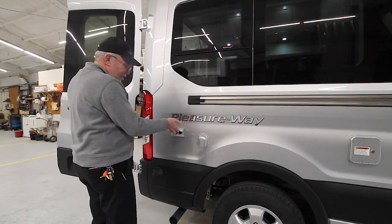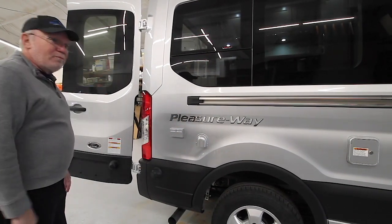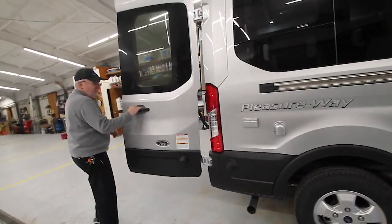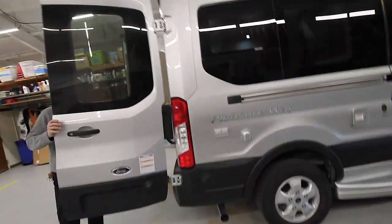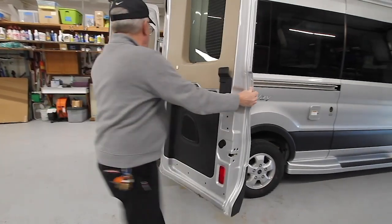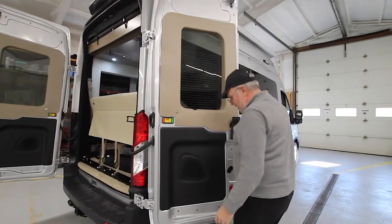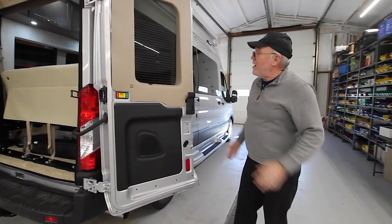Here you have some outside plugs for whatever you'd want to plug in. This is a big magnet here. At these doors, there's a little latch here that you click to release the door, and then that'll come around and stick fast on the magnet like that.